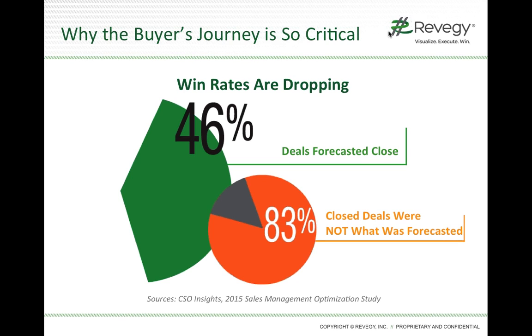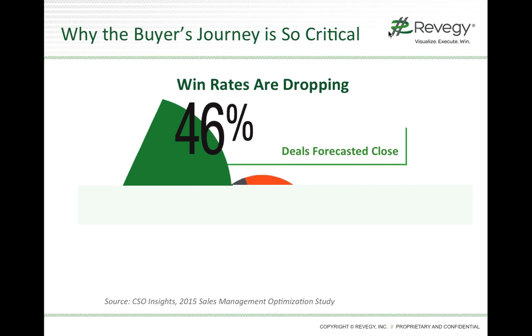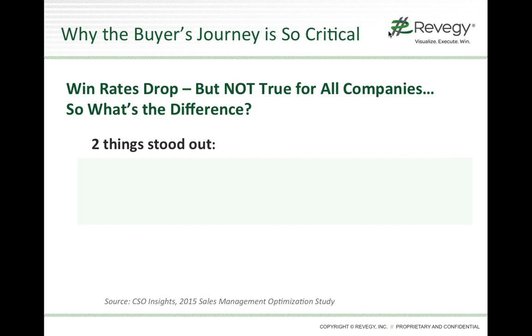So here today is really the result and some captivating information from this year's survey completed by CSO Insights of 1,000 companies. And what we thought was interesting to share with you here is that of the deals that are forecasted to close from the responses from these 1,000 companies, 46% actually closed. And of course, that makes all of us in the sales arena very, very sad.